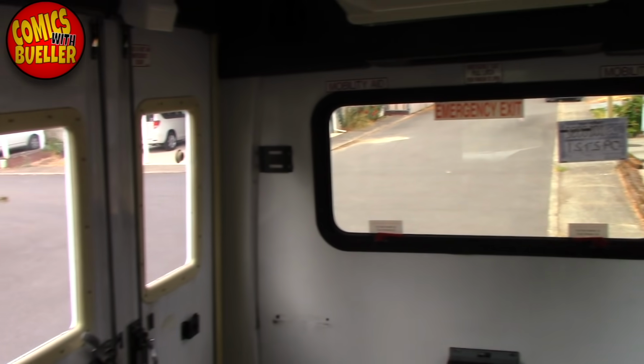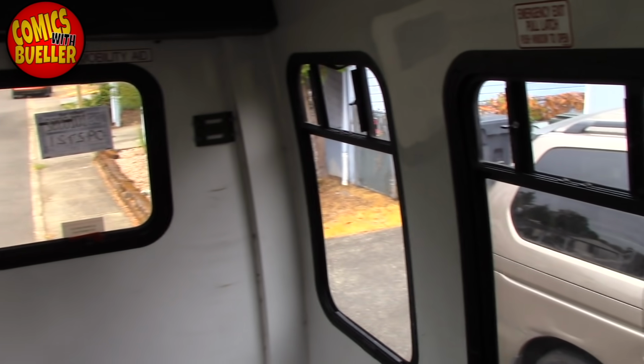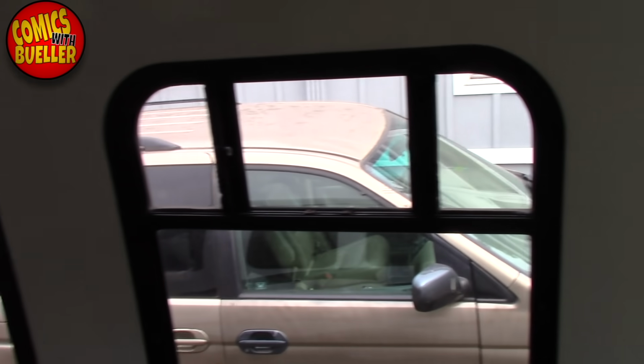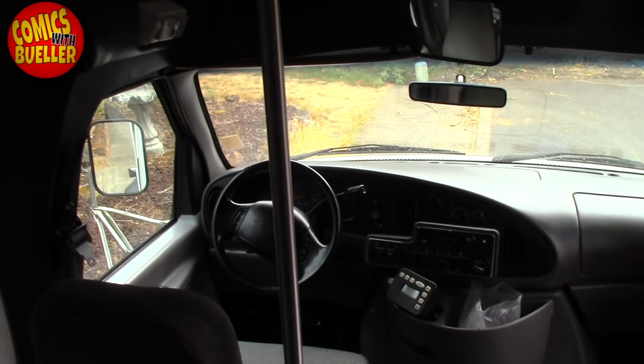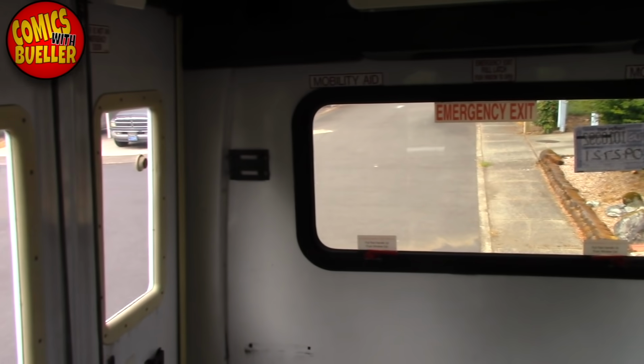And if you're a fan of windows and you want to see inside, you'll be able to, but they are tinted. So very nice. So there you go, show you the front end a little bit. Looks pretty good, nice and clean, nice diesel engine. It's gonna be awesome. So let me take a seat and I'll show you guys what I'm gonna be doing.